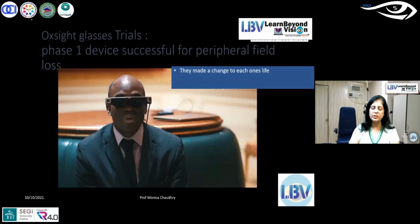I would like to continue with some part of the video before I switch off. This is for a peripheral field loss patient, and you'll see a simulation, because they had a connection with this camera so that while we did trials, we could see what the patient is seeing. These are all tubular fields, 5-degree retinitis.